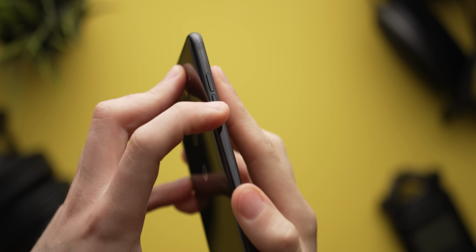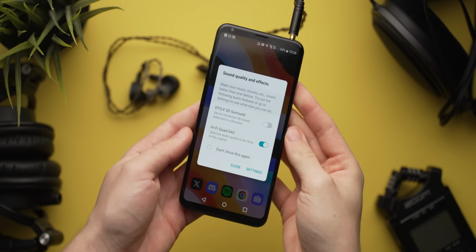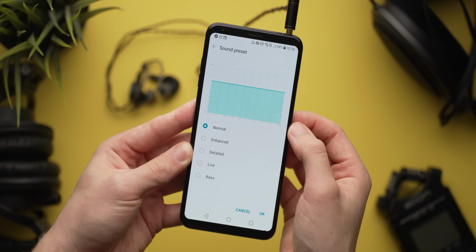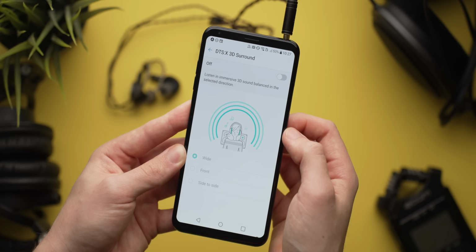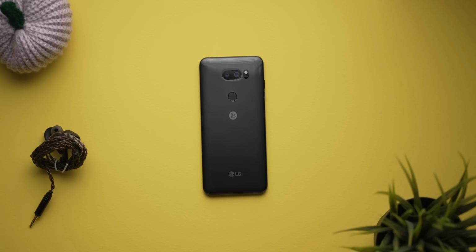The V30 has way more granularity when it comes to volume adjustment than most phones on the market. It has balance adjustments with the native settings menu, with EQ presets, sound presets, and even digital filters that can change the soundstage and the imaging characteristics. I personally wouldn't bother with the 3D surround feature, but that's also here if you want that as well. And it's not just options and settings.